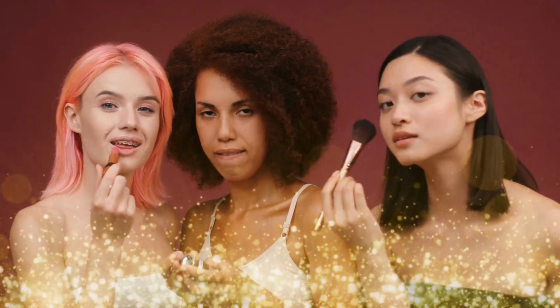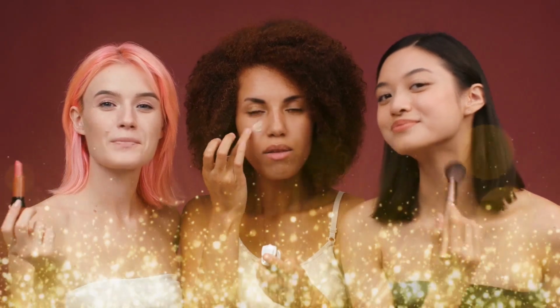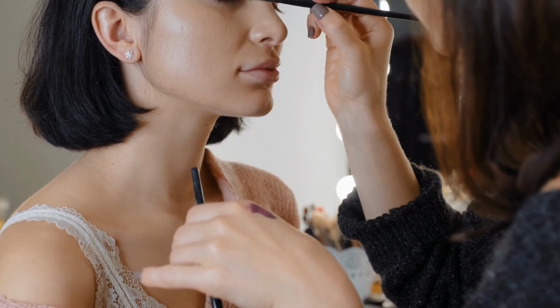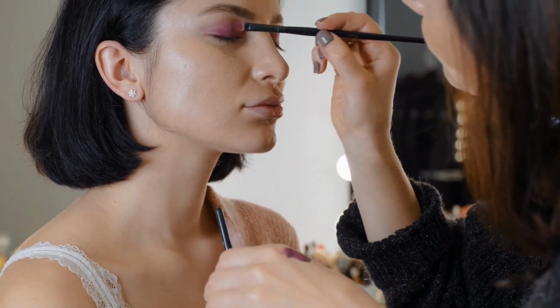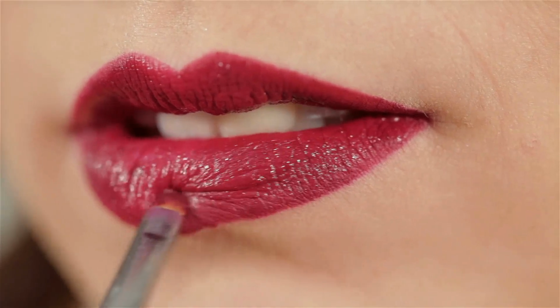Makeup is a form of self-expression and a way to enhance one's natural features. It has been used for centuries by both men and women to create a desired look or to mark a special occasion. Today, makeup has evolved into an art form, with endless possibilities and techniques to achieve any desired look.